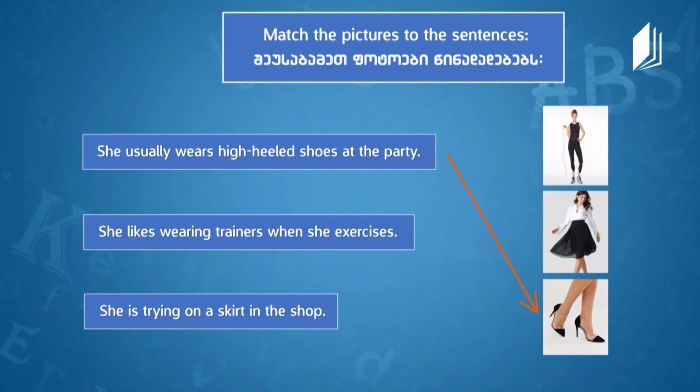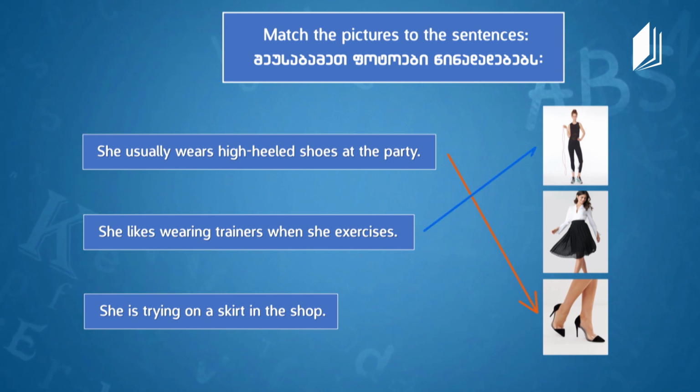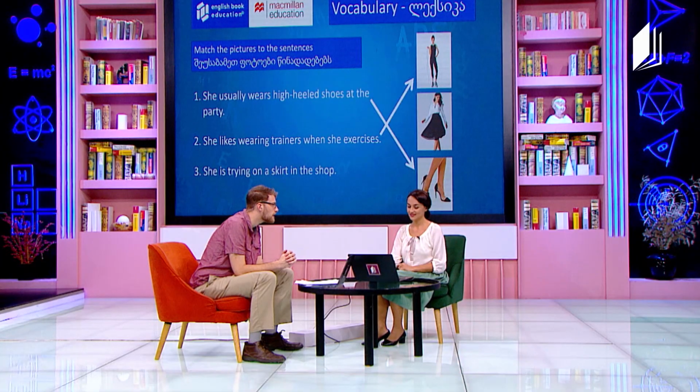Oh, great. So number 2, Lika, she likes wearing trainers when she exercises. Which picture is that? Oh, I hope you have also guessed. The answer is the first one because I see a girl with trainers in the first picture. Oh, totally right. Great job.